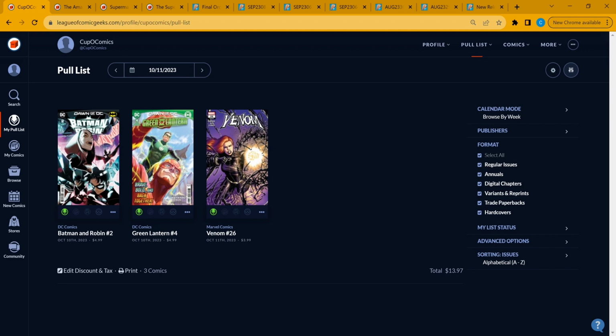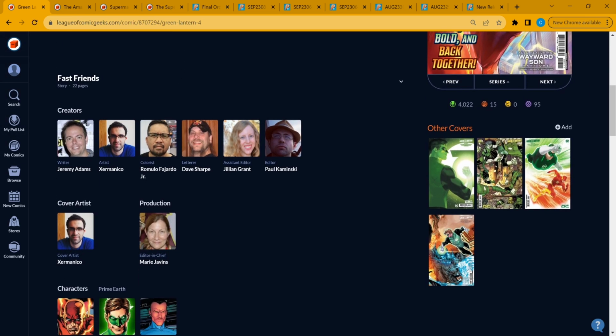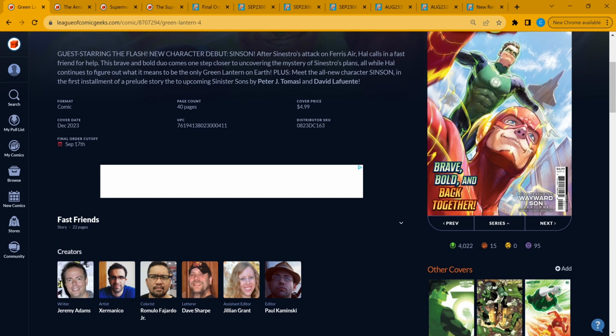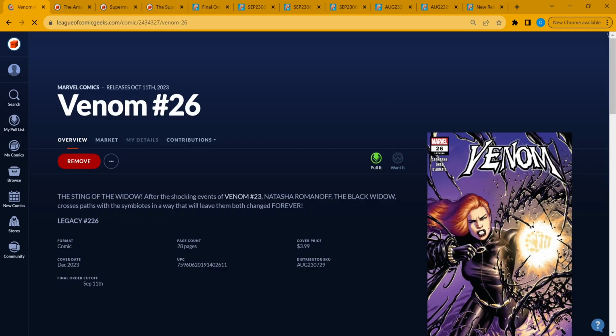Like the Batman Who Laughs was in a tie-in book per se, but wasn't in like a true Batman book. Anyway, these kind of specs sometimes pan out. Last but not least, let me just pop on the Green Lantern real quick so you can see all the alternate covers and stuff. All right, last but not least on this spec list, we have Venom number 26.